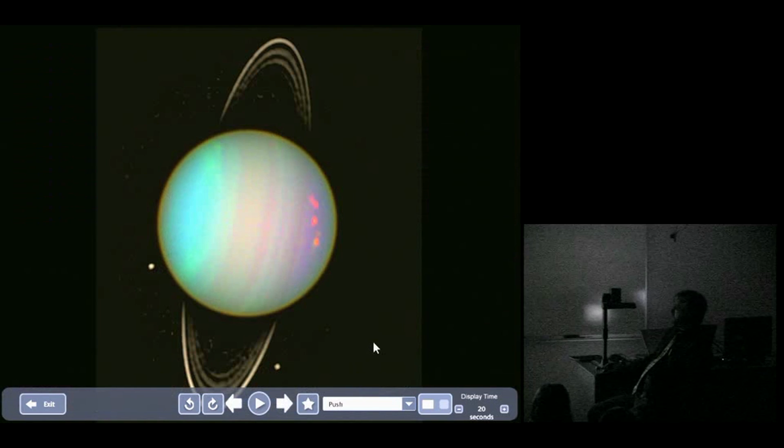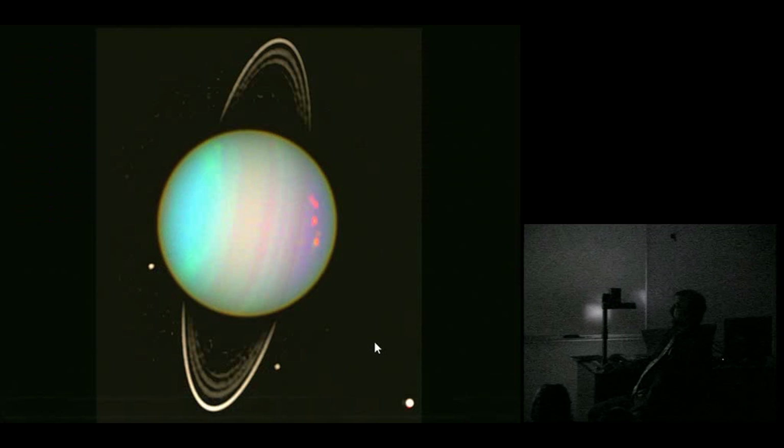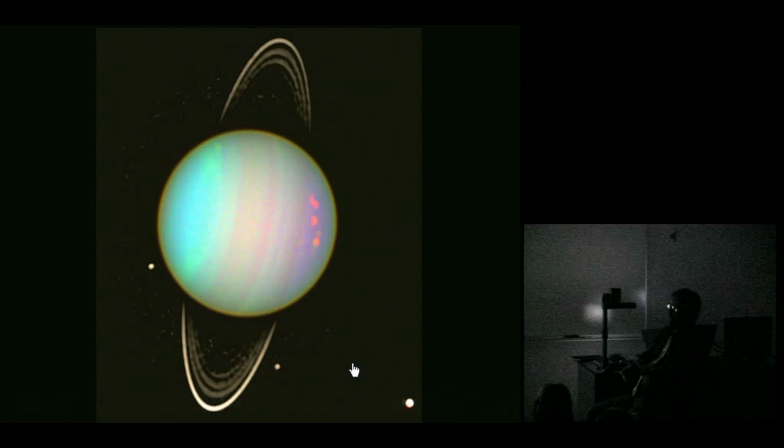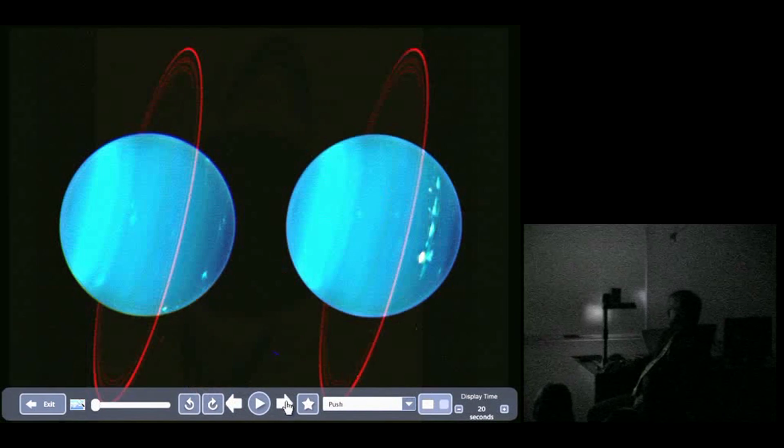Uranus actually has rings, but they're very faint. It wasn't until we sent probes out that got close enough to see the rings like Saturn. This slide looks like it's in sideways, but it's not, because Uranus doesn't spin around the sun. It rolls like a barrel, which is kind of weird. Not sure what happened. Maybe a comet came through and tipped it over. But all the planets are spinning like tops around the sun, but Uranus rolls. So it's not in sideways. That's the way it should be.